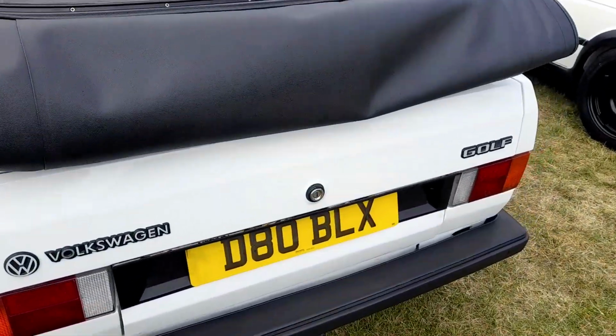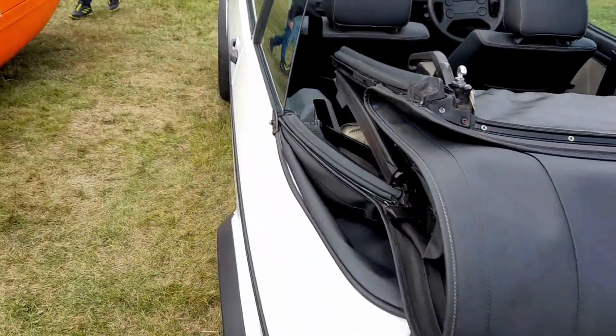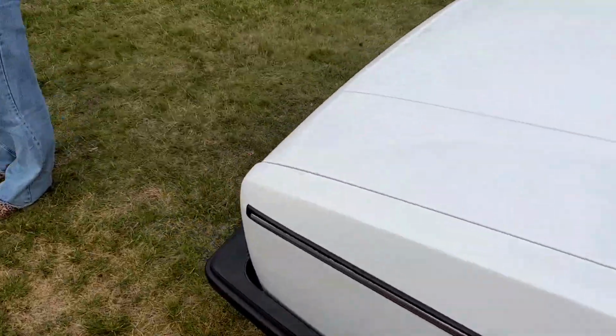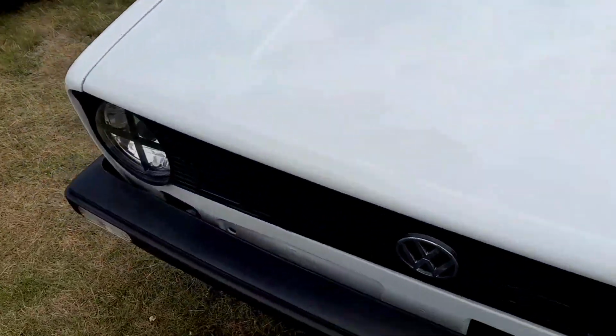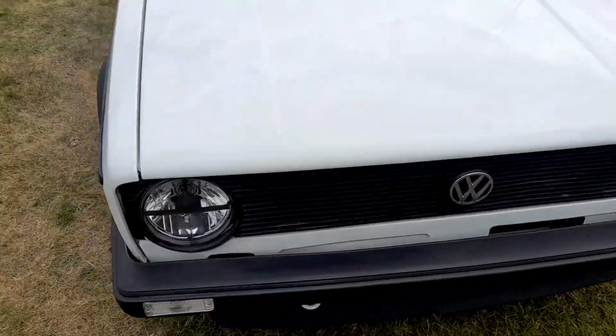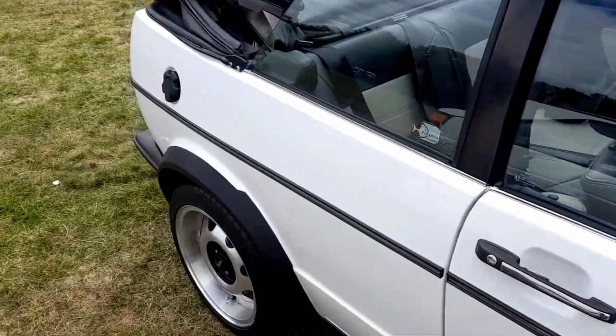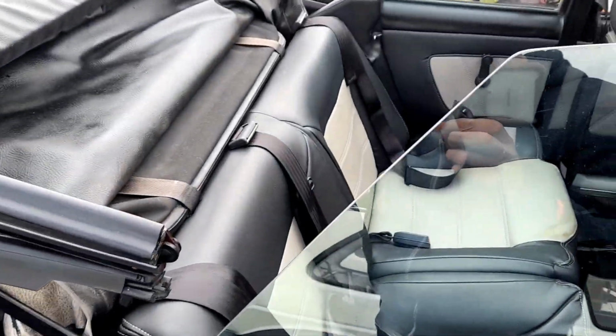Volkswagen Golf Cabriolet, beautiful. And I believe that this is a Mark 1, and it is a Mark 1. You can always tell Mark 1 with the actual dashboard alone. So many changes, very much square and angular, very nice.